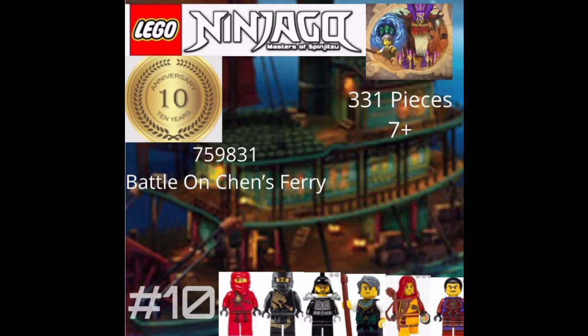In the number 10 spot, we have Chen's boat. Well, it's called Battle Line Chen's Ferry, made by, obviously, Sensei Philip Potter. Why do I think this should be a 10-year anniversary set? Well, this did have a major part in Season 4. This is what they took to travel to Chen's Island, and this is where we met Skylar and most of the Elemental Masters.